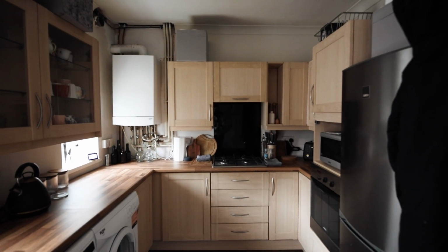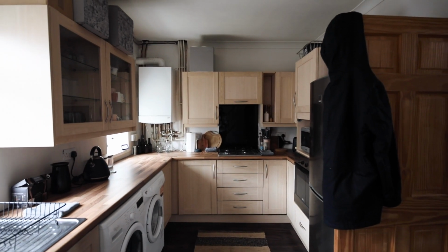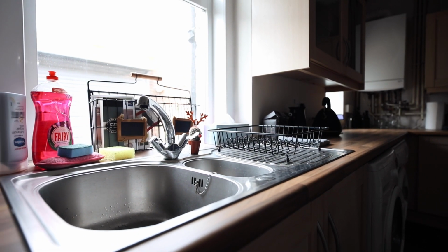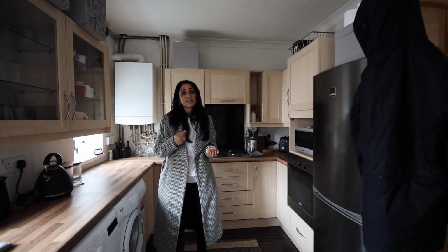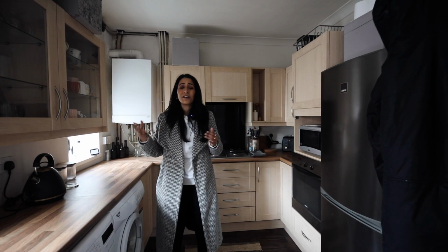She's moved the sink. So the sink was originally here opposite the cooker, and she managed to get her uncle in for the price of a beer to move the sink further down. It just makes the space work much better. The only outside help Nicola's had, because she's done this whole house, just her and her dad.